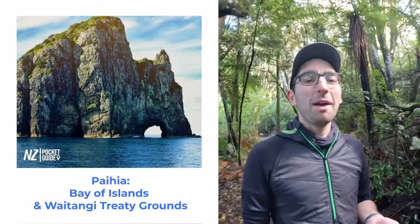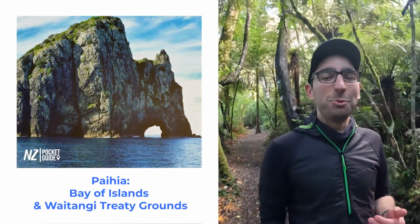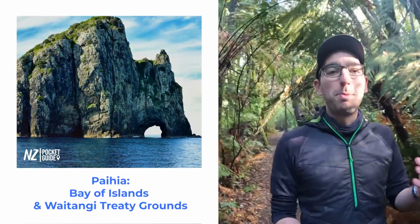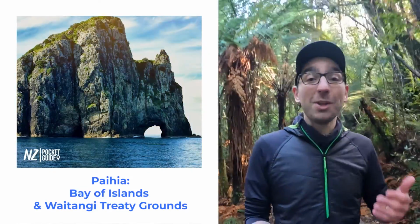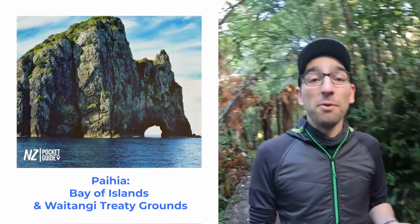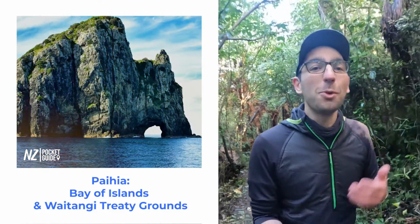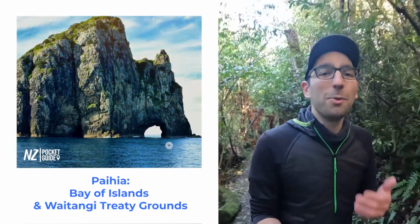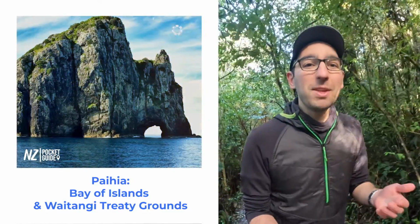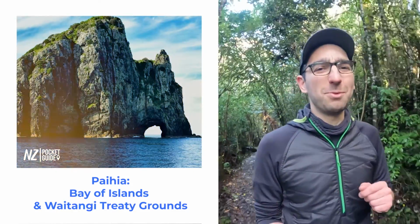Next up on our list, we have the town of Paihia. Paihia is located right on the edge of the Bay of Islands, which is made up of 144 different islands. It's a great base to explore the whole area, but it's also an amazing place to learn about the history of New Zealand. First up, there is Russell, which used to be New Zealand's first capital, but there is also the Waitangi Treaty Grounds, which is where the Treaty of Waitangi, which made New Zealand a nation, was signed. There is also a museum there to understand a little bit more about the history of that treaty. I'll let you discover this one on your own.